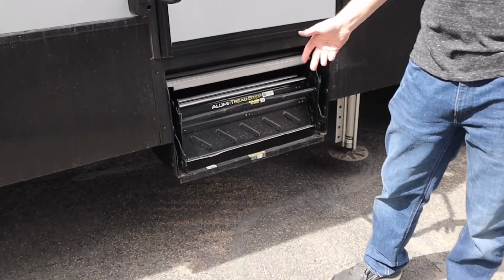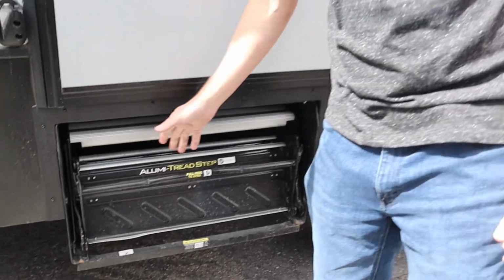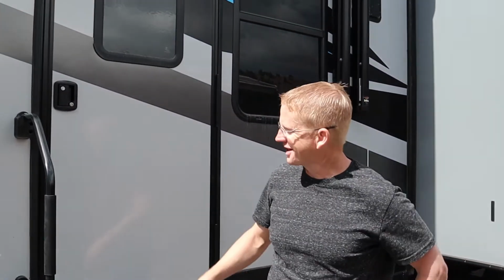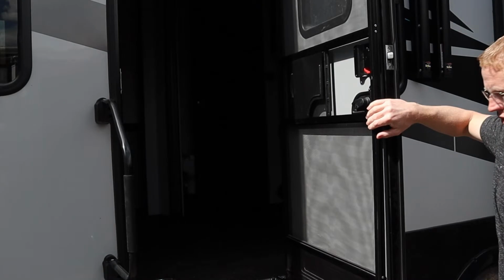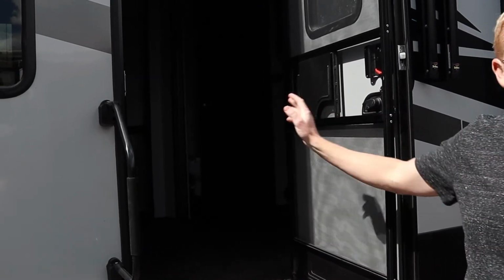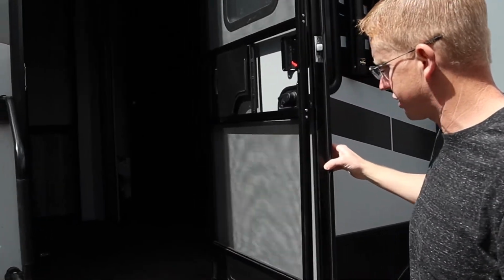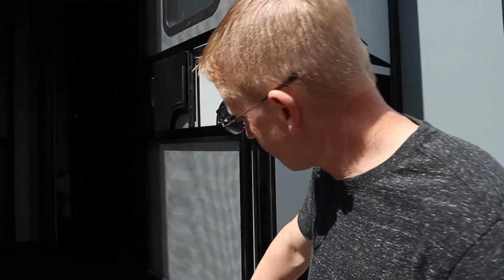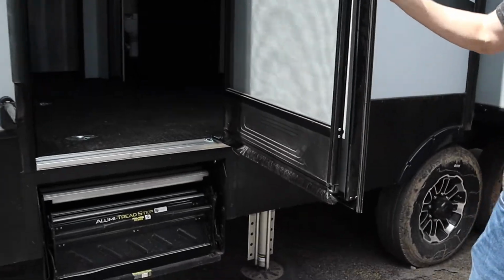As typical on most toy haulers, the back steps are the fold out, which Kara actually prefers. She's not a big fan of the solid steps. We've covered that before. And then you have access into your toy hauler portion. But we'll get into that when we come around the other side. I do really like that this door doesn't slam open. It has a strut right here, so you aren't getting it flapping open and hitting into your trailer.